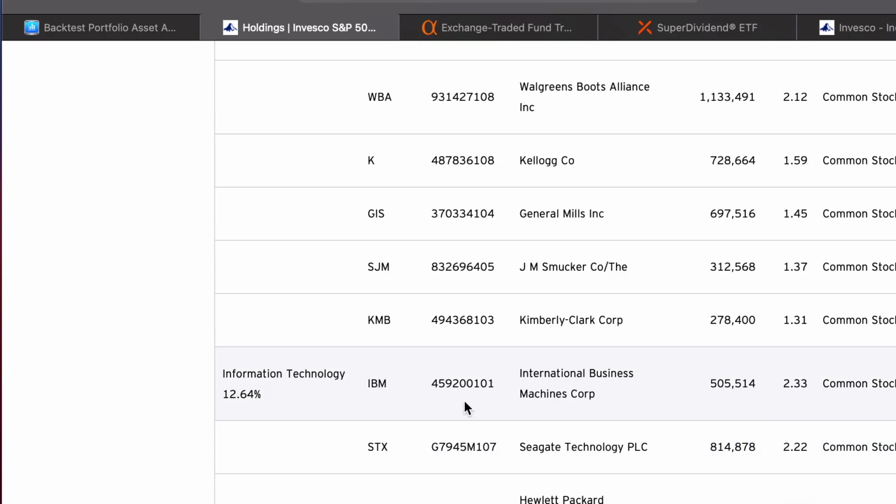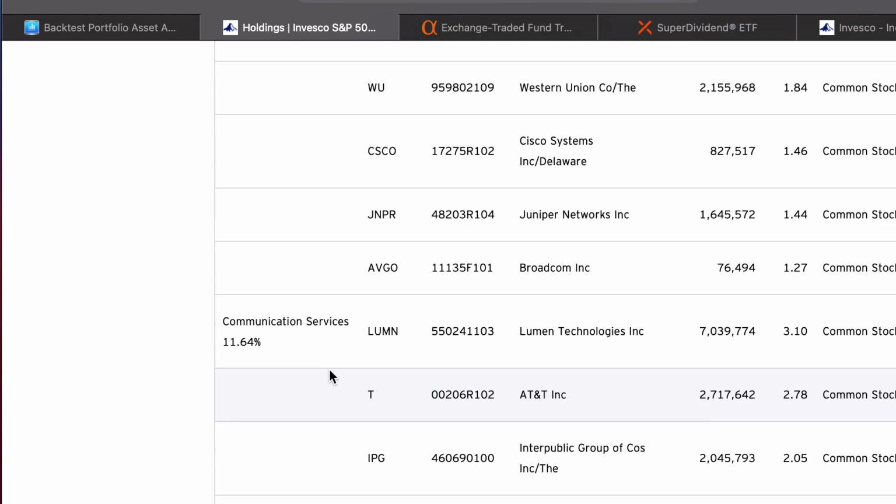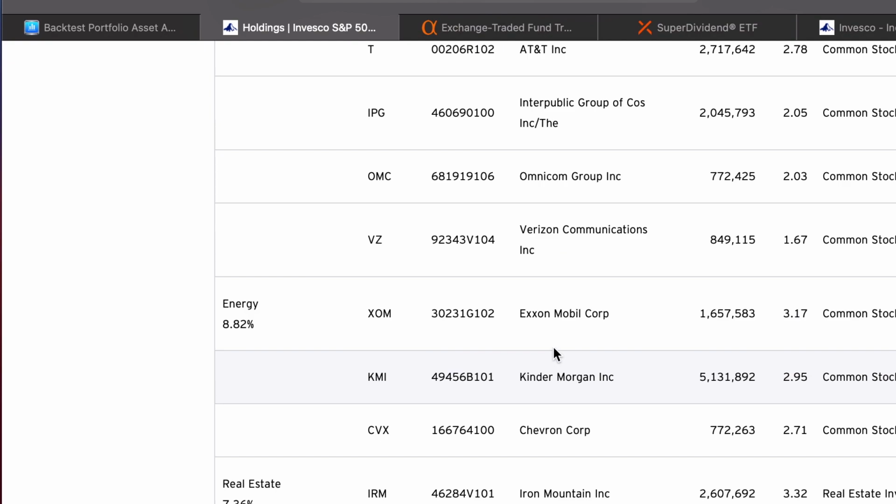Next we have information technology, making up 12.64%, with IBM as the largest position. Next are communication stocks, that make up 11.64% of the portfolio, with Lumen Technologies as the largest position here. There are 3 energy stocks making up 8.82% of the fund, with Exxon being the largest.